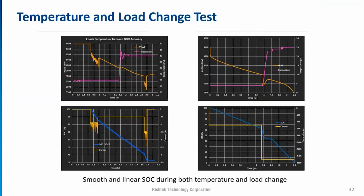As I mentioned, there are many factors that affect the measurement of the battery power capacity, including change in temperature and change in load. So here we will take a look at the performance of our fuel gauge under different temperature and load changes. In this diagram, the pink curve is the temperature and the yellow curve is the load. Upper left diagram is the temperature change from room temperature to high temperature. Upper right diagram shows the change from low temperature to room temperature, along with the load change below. You can see that in this application scenario, the SOC reported by our fuel gauge still stays at the same high performance. Its accuracy will not change because of severe temperature or load changes.